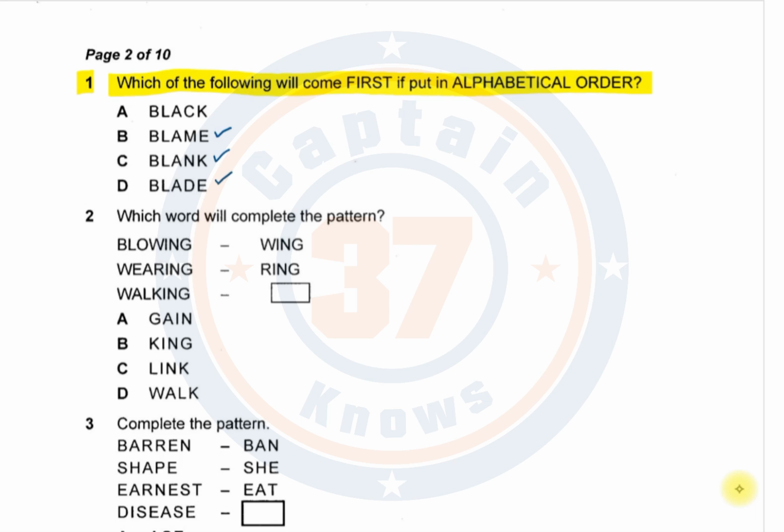So what we do is we look at the words. If you look at the words carefully, the first letter of each word is B. So we'll ignore B because they all start with B. The second letter is L, so we'll ignore L. The third is A, so we are going to ignore A. We are going to take interest when it comes to the fourth letters. There's C, there's M, there's N, and there's D.